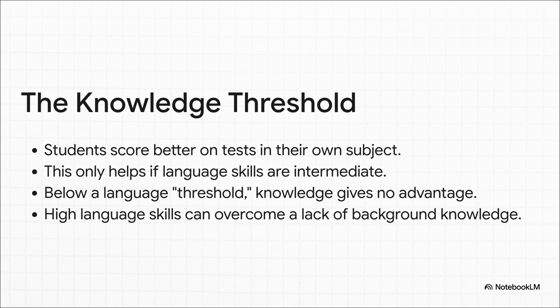So, yes, it's true, students do better on tests in their own field, but, and this is a huge but, that advantage only kicks in if their language skills are already pretty decent, at an intermediate level. If your language ability is below a certain threshold, all that expert knowledge you have doesn't help you one bit. On the flip side, if your language skills are amazing, you can often power through even if you know nothing about the subject. So it's not a simple relationship. It's this really complex dance between what you know and what you can say.